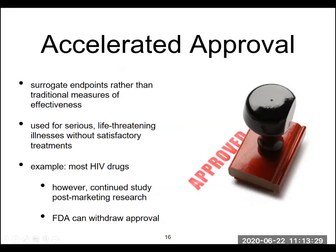They're able to get it to market relatively quickly, but then there's the expectation that they're going to continue to study the drug in those later clinical trials and provide that information. And again, if that information makes it look like the drug isn't having the effect or potentially could be causing a difficulty for the patients that are taking it, the FDA can withdraw approval. And so, we've seen a couple of examples of that even recently this year.